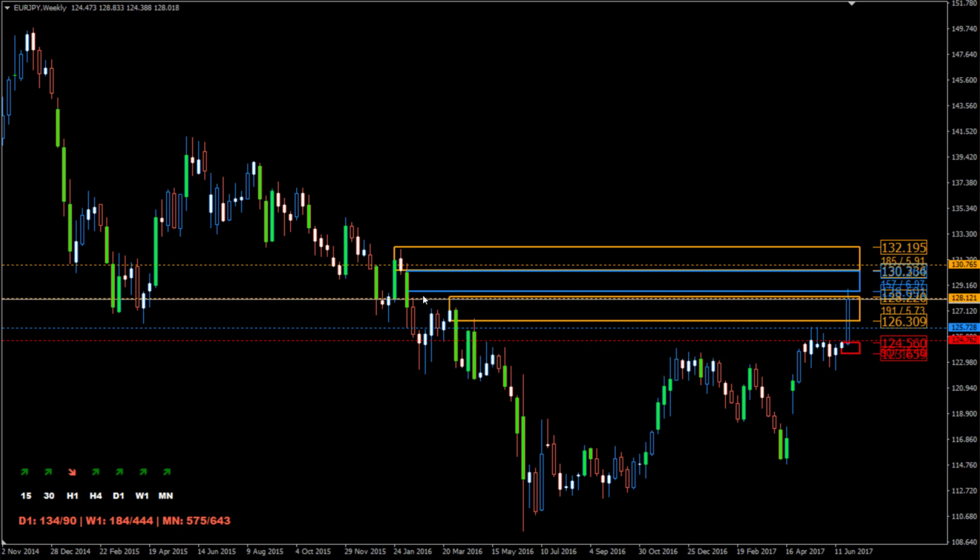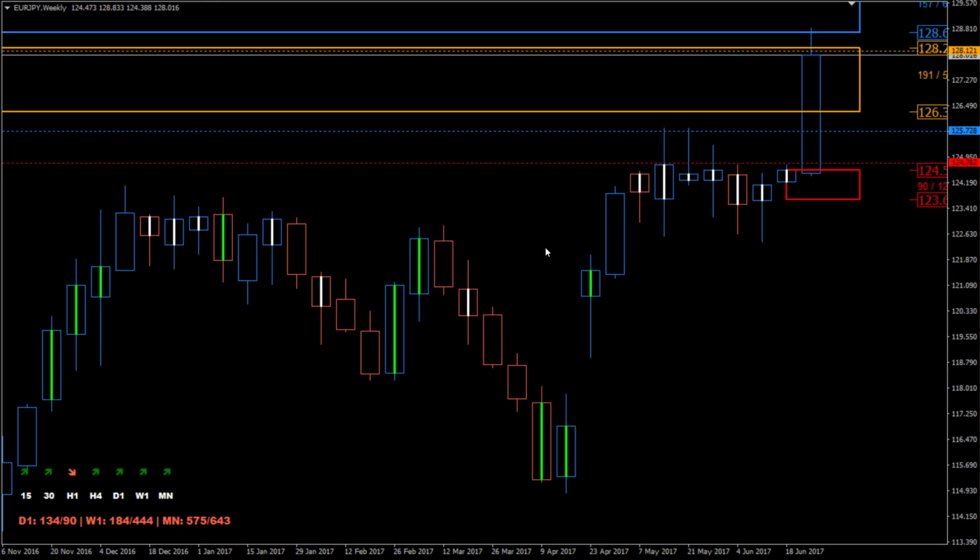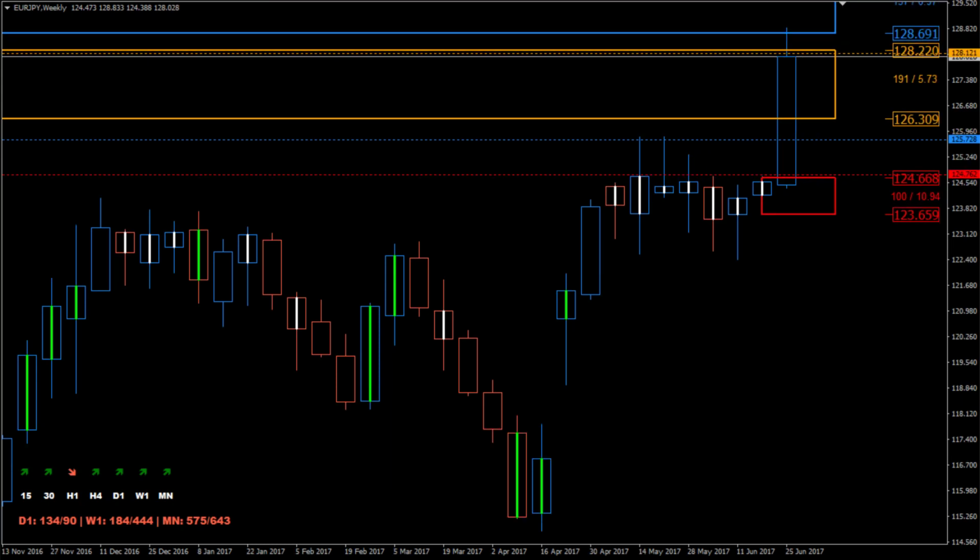But you can see that price actually poked up into this 4-hour supply here. Now we're having a retracement. What I do like is how price kind of just left very quickly. So we have this area here, a nice potential long area. Let's see, yeah, that's correct, like so. 100 pips on the money. That might be really interesting to have a look at there.